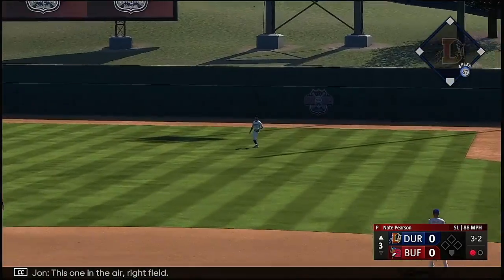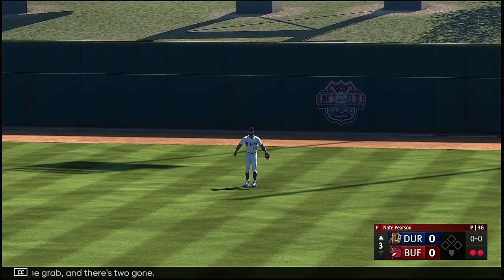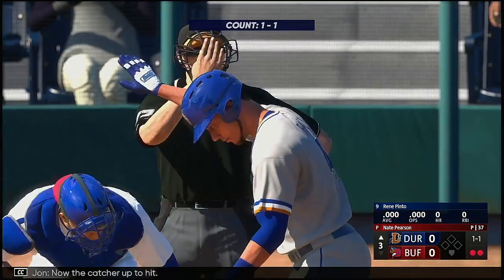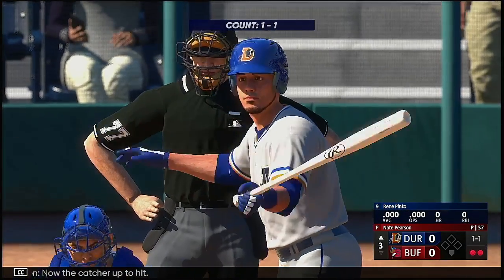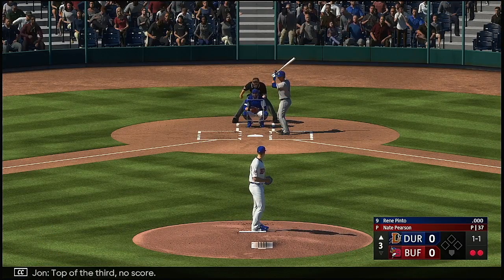This one in the air, right field. Makes the grab, and there's two gone. Now the catcher up to hit, Rene Pinto. Top of the third, no score.